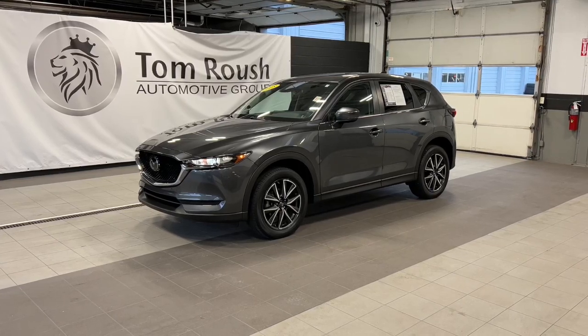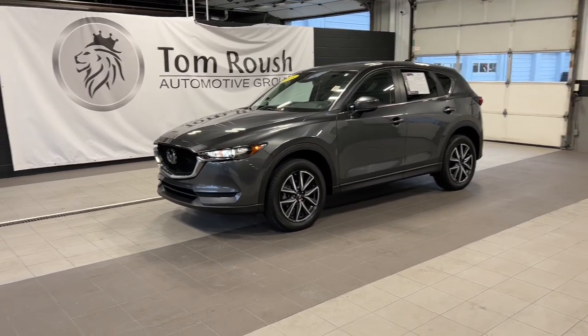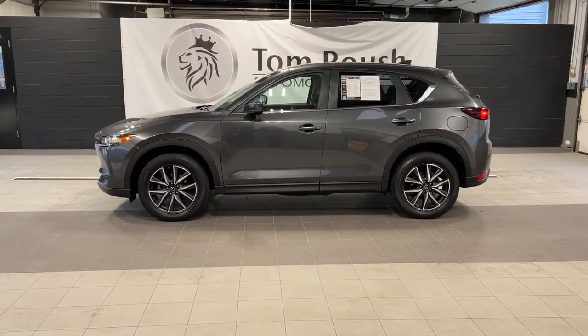Hop into the 2018 Mazda CX-5. This vehicle is an outstanding buy with fewer than 25,000 miles on the odometer. Here's a stylish CX-5, the SUV that puts your comfort at center stage.